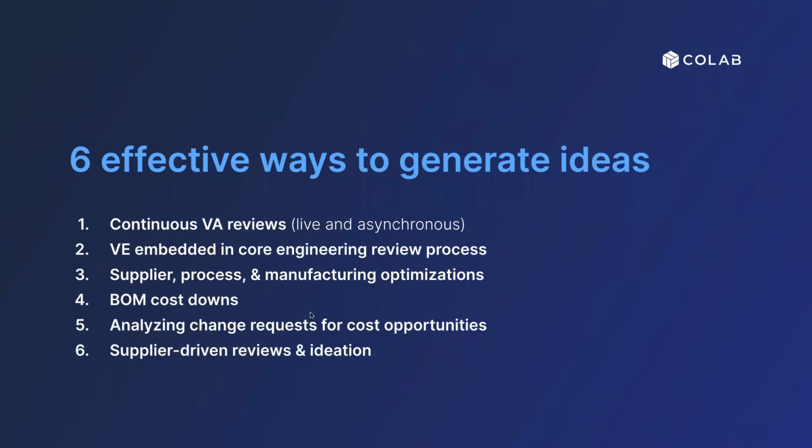And the last one is something new we're seeing, which is more of a supplier-driven or supplier-led ideation. Under this concept we call co-design, we bring your suppliers in way earlier in the process, right up front in the earliest stages of design, where you take them as trusted partners and really think about what is possible. What can they do? What new technologies do they have that could end up increasing the value of your product, make it easier to manufacture, and ultimately improve the cost?